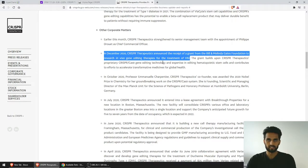So you can see this company is not just depending on the specific CTX001 program. They're looking at other programs such as type 1 diabetes from the ViaCyte partnership, and hopefully they can look at in vivo gene editing therapies for the treatment of HIV. These are big, big unlocks, right?